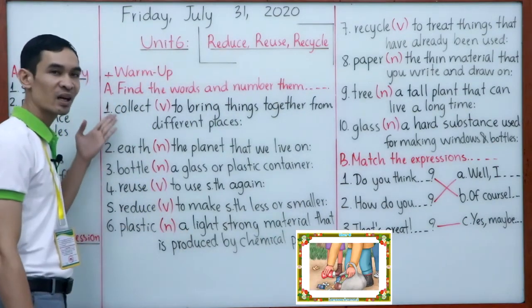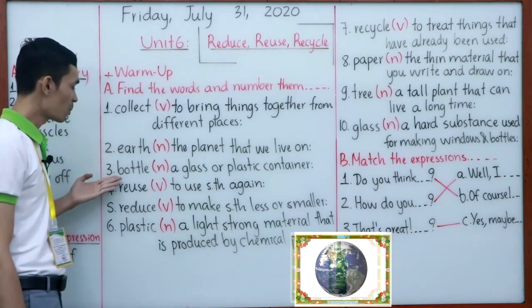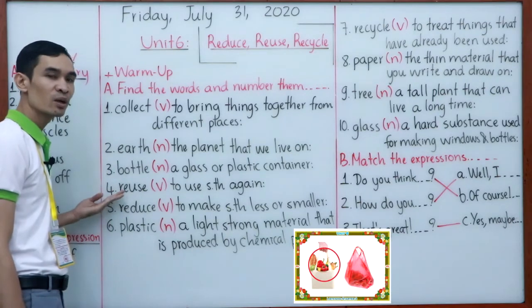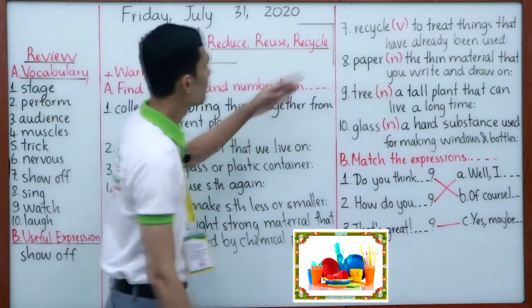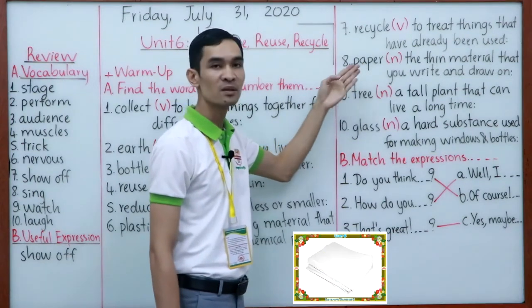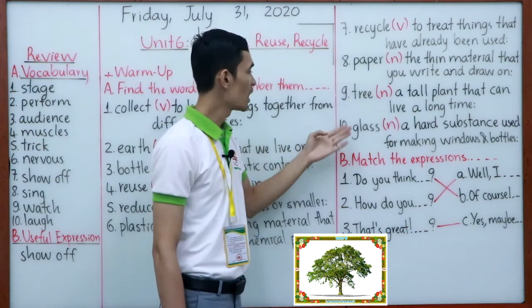Collect, earth, bottle, reuse, reduce, plastics, recycle, paper, tree, glass.